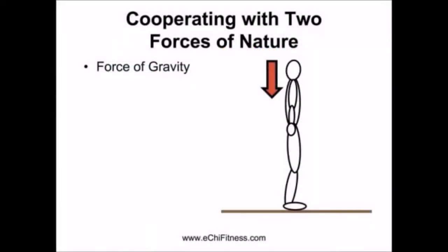Your first job is managing the force of gravity acting down on you. If you align your posture, you use the strongest part of your body, your structure, your skeleton, and not your muscles to hold yourself up against this force. In alignment, your muscles can also relax, reducing resistance in your running motion.